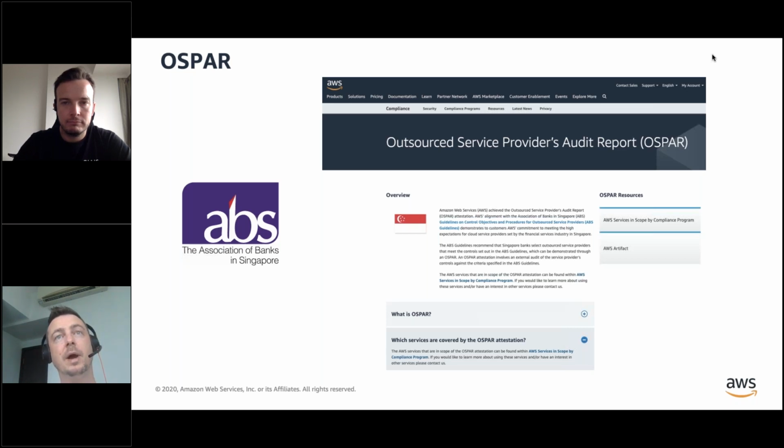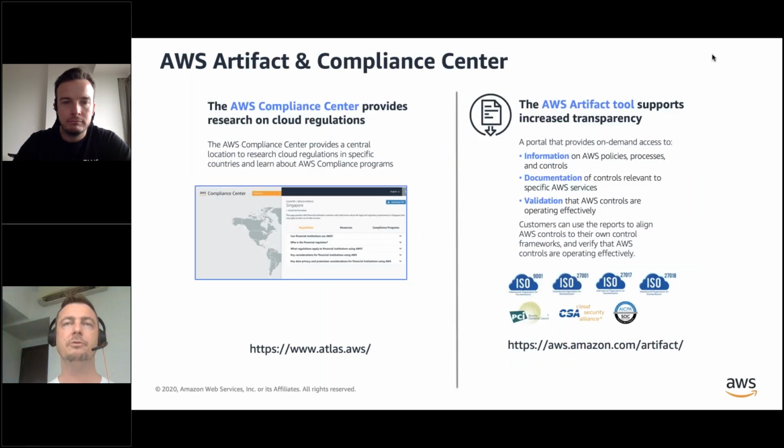Now I've mentioned all these things, where can you get them? First and foremost, I want to direct you to Compliance Center. This is at atlas.aws. What this allows you to do is, from a country picker, select a country. We have over 50 countries represented, but if you chose Singapore, it will give you resources, some of the ones that I've mentioned here, like the workbooks, the white papers. It's a really great way for you to get a sense of what is the cloud permissiveness within a country. In Singapore, it's very much green, and what resources and tools do we give you to help you align?